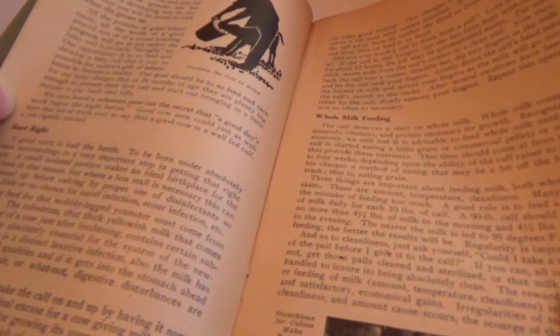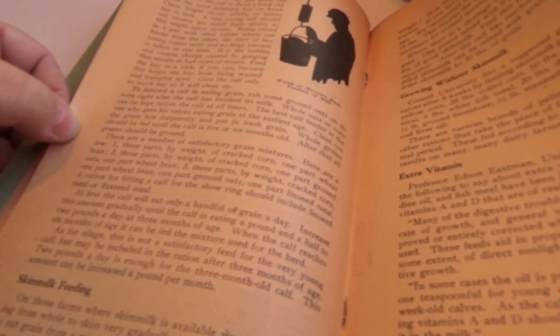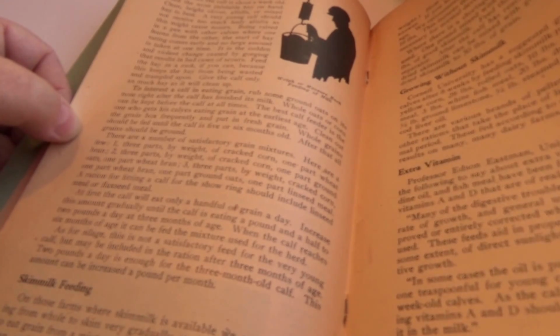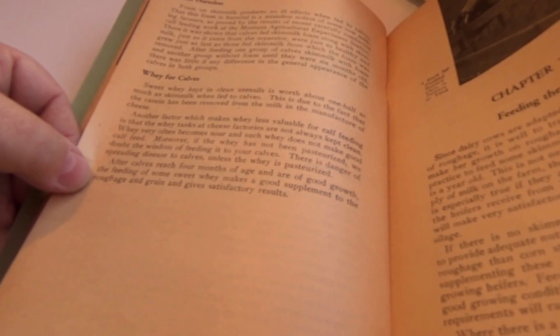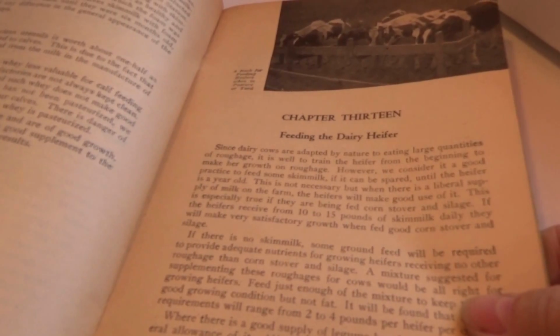Chapter 12, feeding the dairy heifers. Start right, whole milk feeding. Oh, look at them, they're all right there. Eating grain, skim milk feeding, weigh or measure each feeding of milk. Wow. Growing without skim milk, extra vitamins. Foam harmless. Weigh for calves. Chapter 13, feeding the dairy heifers. There you go, all outside.